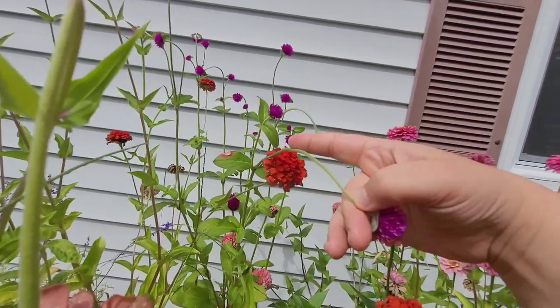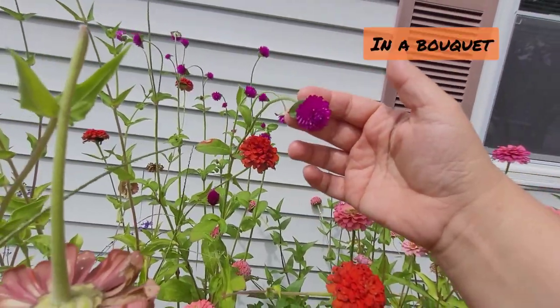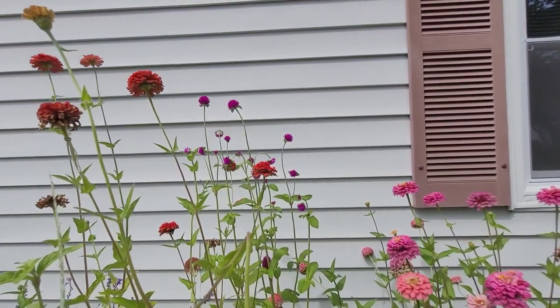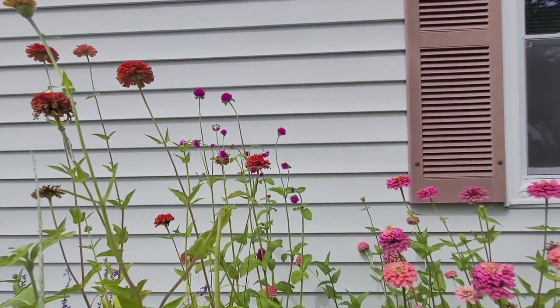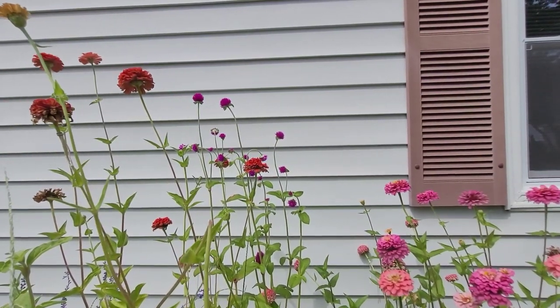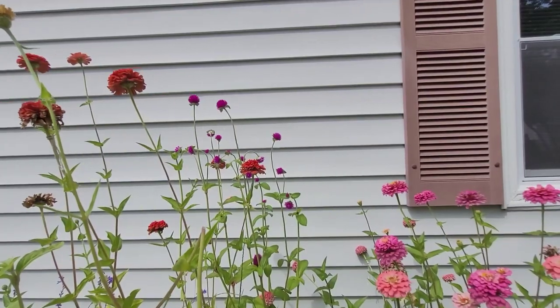I really love cutting off a long stem and putting it in with zinnias and adding some accents of color, especially since I got one that was this dark purple. I don't think last year the varieties I grew had a dark purple one in it. So I'm really excited to see this doing well in the garden now.